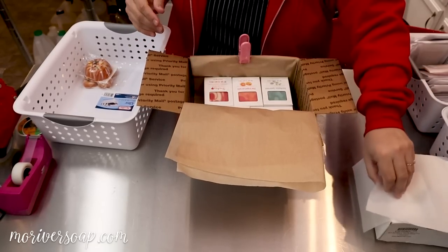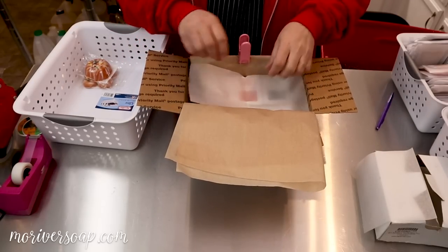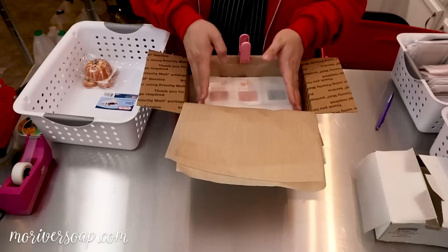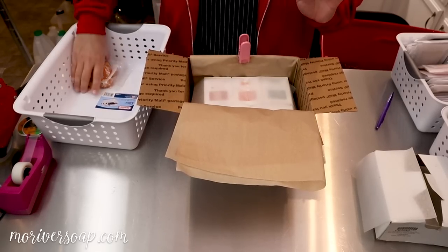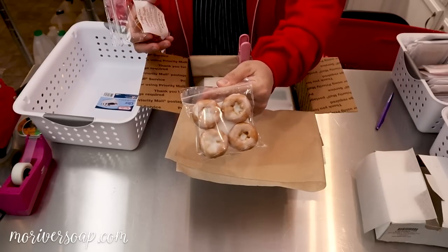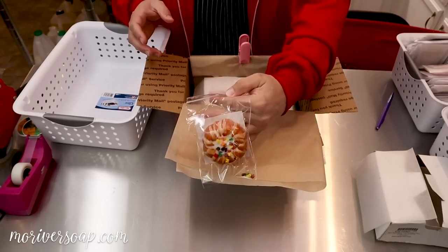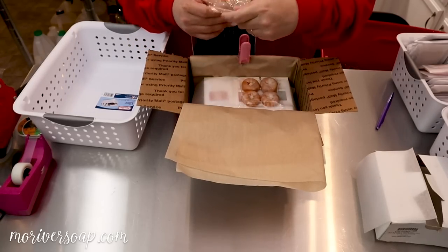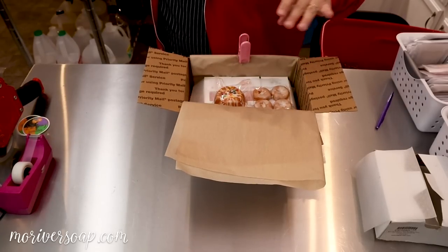All right, so now I'm going to take one of these bakery pickup sheets, and I'm just going to lay it right across. See, isn't that nice? Just nice. Okay, so now we're going to do pumpkin time at the bakery, wax melt donuts, and pumpkin souffle wax melt. And that's that order.